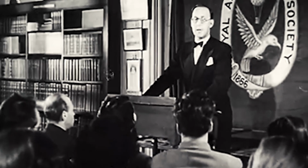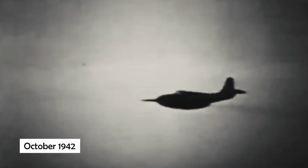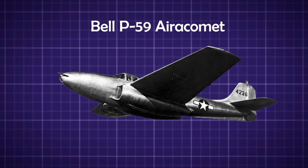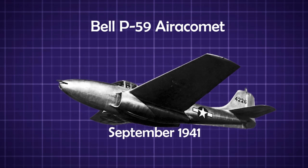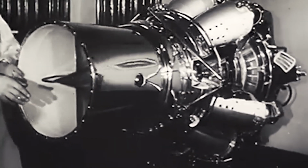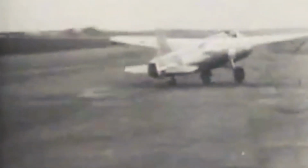For a long time, leaders in the United States were mainly focused on creating regular airplanes that could be used in wars. They wanted planes that could quickly help in battles. But it wasn't until October 1942 that the very first American jet took to the skies. This jet was called the Bell P-59 Aerocomet, and its development began secretly in September 1941. General Electric worked on the engines, while Bell built the airplane itself. By the middle of 1942, the first jets were ready, and in October of that year, they took off from what we now know as Edwards Air Force Base in California.